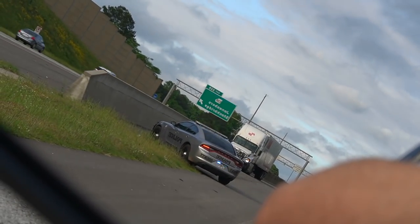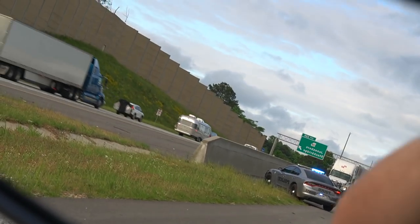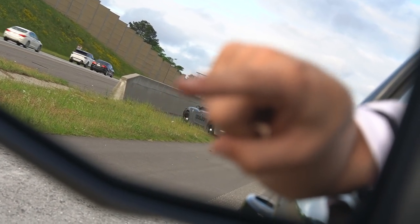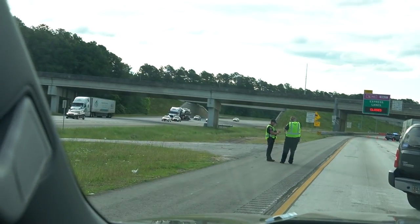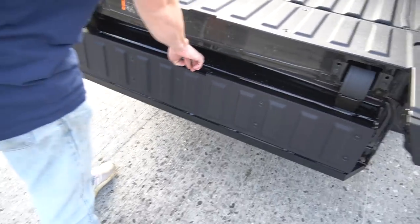Story of my life. I wasn't able to get it on video, but the reason this cop car is blocking the edge right there is a white Honda Accord went through the median and almost got stuck down in that dip. So that's why the cop is sitting over there now. But we're literally this close and we can't move. I'm annoyed.